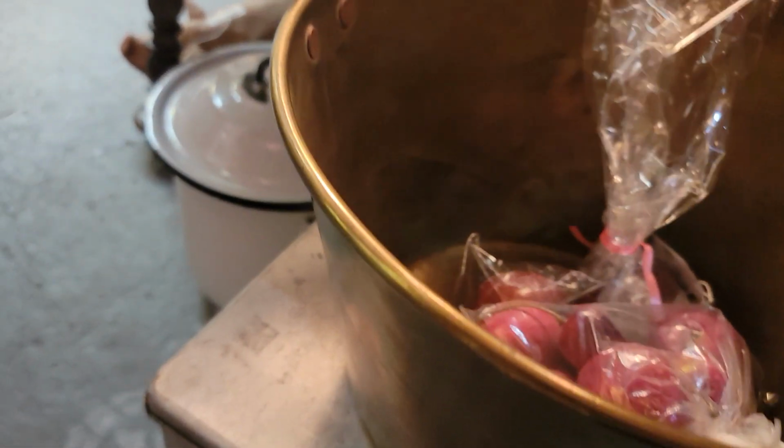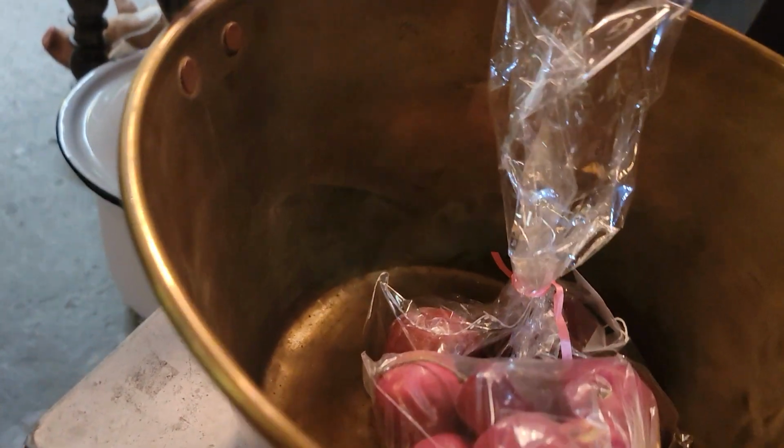Nice milk. I can see the price easily on that. If you want any information on that, let me know. We'll see if we can find the tag for that. It does not have a dairy on it. So, a nice, pretty cool bucket. $36 for the copper bucket with the forged handles.